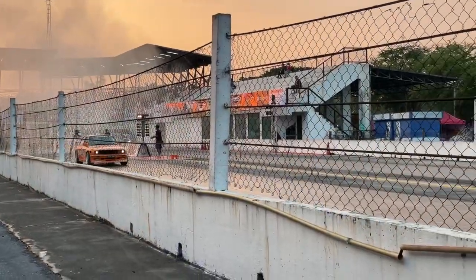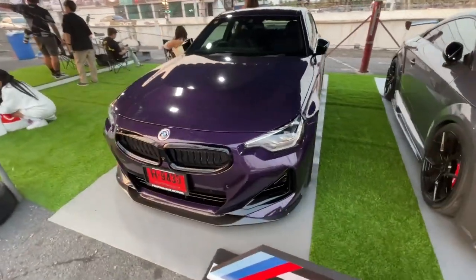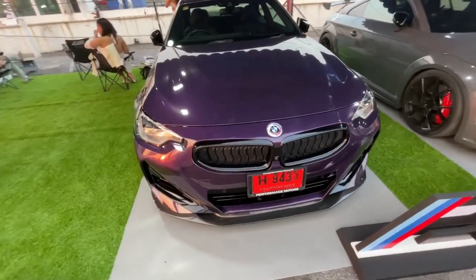Not much to see at that end of the track, so we're gonna go over there and see what things are like up in the stands at the starting line. I like this purple color on this BMW. Looks super cool.